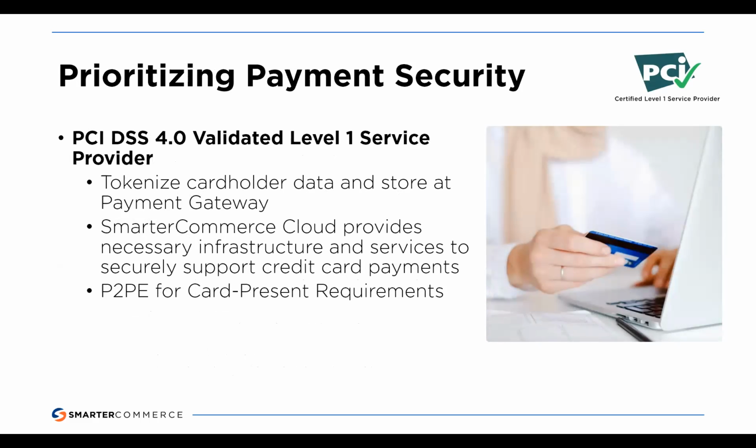Smarter Commerce just recently revalidated their Smarter Commerce Pay Cloud solution with the PCI DSS 4.0 standard. So again, we're a validated level one service provider, and as part of that, we meet all of the requirements of PCI DSS. One of the things we do that helps to maintain security is that our solution works with tokenized card data throughout. What that means is we do not store any card data anywhere in our systems or within your JD Edwards systems or databases. That greatly reduces your PCI scope, and we'll talk a little bit about some of the different levels that exist as far as validation.